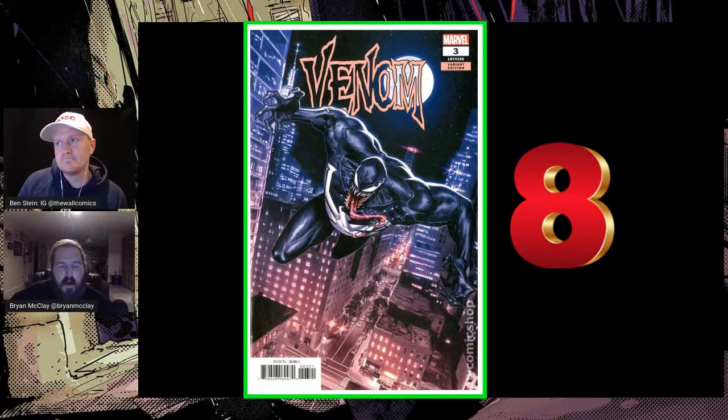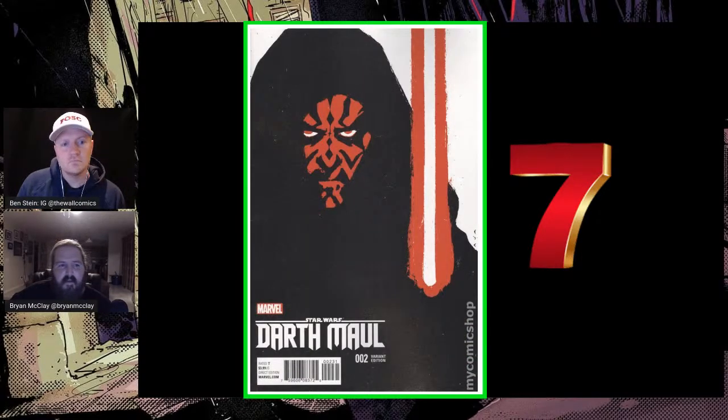Oh, sure. On to number 7 here. This is another Star Wars book. This was on the list last week. Darth Maul. Anything Darth Maul, I'm a fan of. I like this cover.